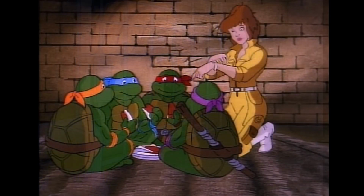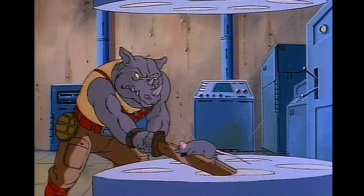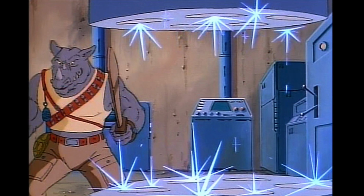So, April returns back to normal, and Rocksteady accidentally smashes the matter transporter when he tries to bludgeon a tiny little mouse to death with his wooden sword. Dude, you should have just let it go.